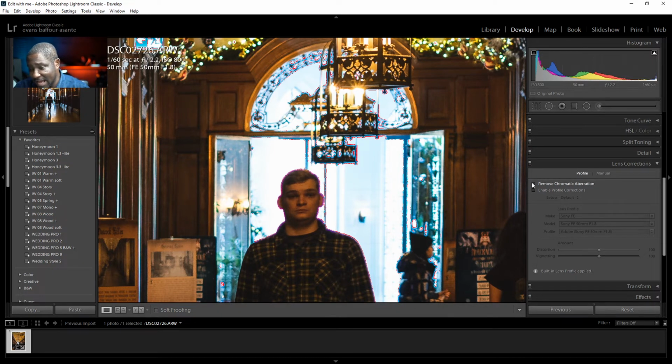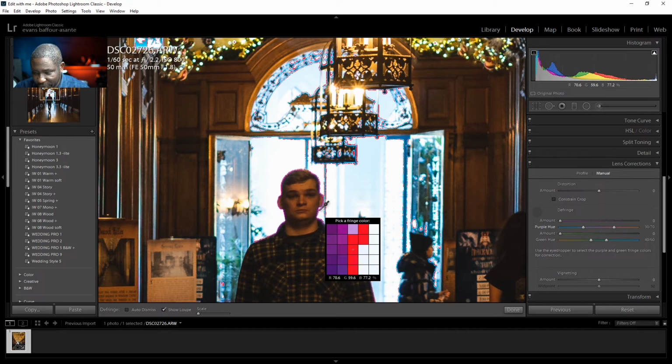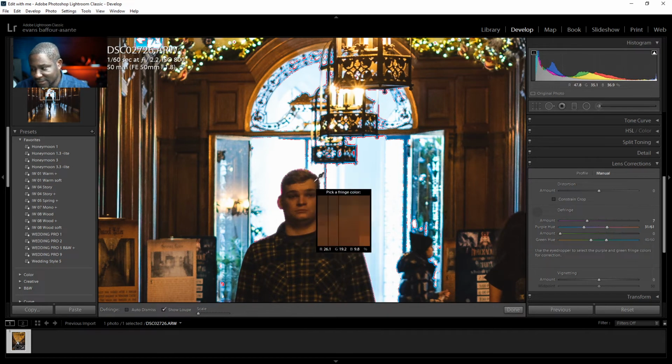So I can turn this on, but as you can see, it's not working. So we can go into the manual tab, and I can take this eyedropper tool, come in here and select the purple fringe around him. And as you can see, that automatically corrects for some of those aberrations.